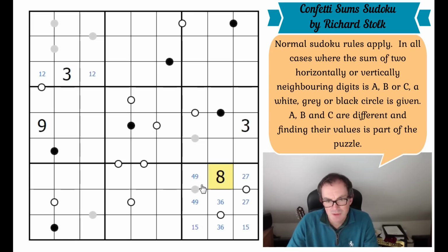Well, oh no. I was thinking maybe I could... This grey domino is a bit limited. It can't be 4, 9, so it's got to be 5, 8 or 6, 7, and then that attaches to a white domino. So this can't be 6, look, because if it's 6, I'd have to put a 3 here, and I can't. So this isn't 6, so this isn't 7.